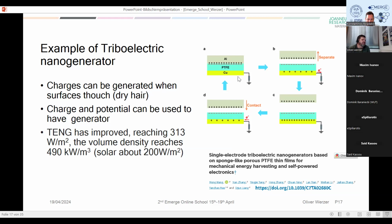In different setups, you can not only use a single electrode like indicated here, but you can also use electrodes on the top with a second dielectric layer in between. You can manipulate the amount of triboelectric charges generated, but it depends a little on your environment how you want to set up everything. The triboelectric nanogenerators, or TENG in short, can reach nowadays up to 500 kilowatts per cubic meter for bulk density, or up to 300 watts per square meter if you just think about thin films.